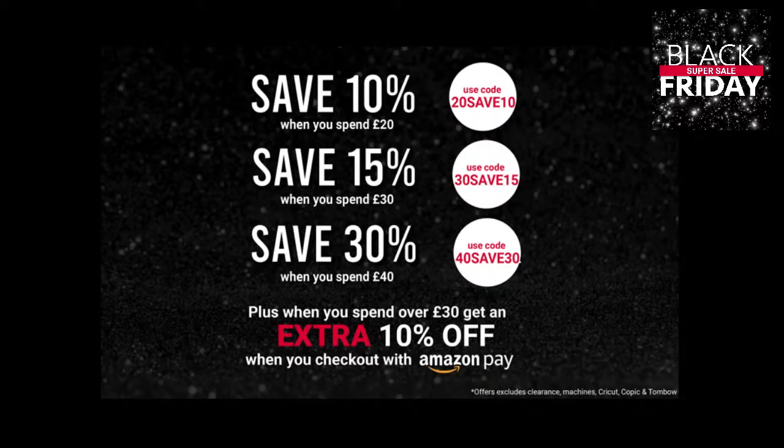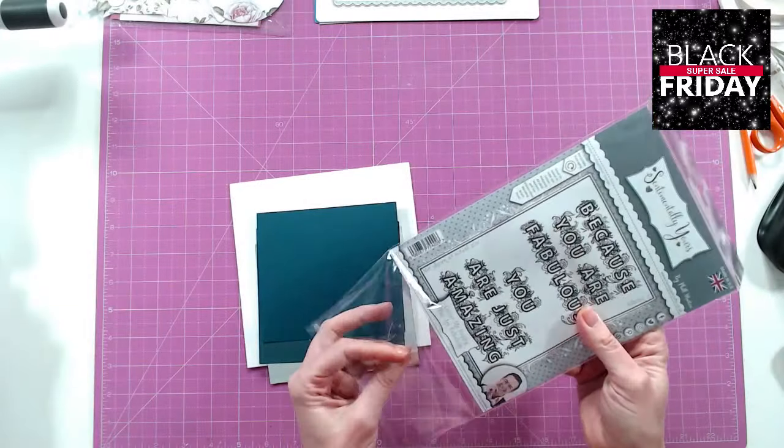I'm going to demonstrate first of all using the gorgeous Phil Martin Sentimentally Yours stamps. Okay, you can come back. I'm kind of ready. I'm kind of getting there.